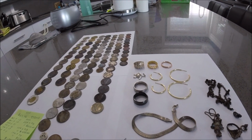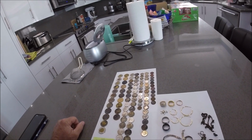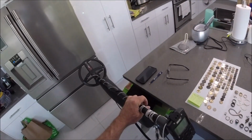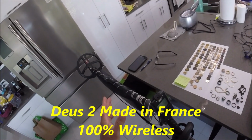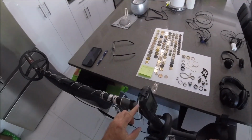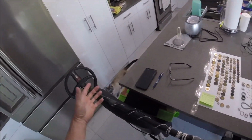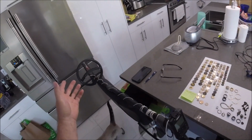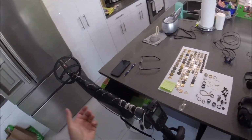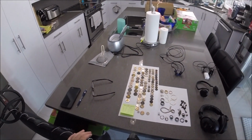But I was using the Deus 2, and it worked out super great. Super great machine. Goes real deep. Let me pull the Deus 2 out for a second. I'll show you. Hold on. Okay, this is called the Deus 2, made in France. Basically, it's 100% wireless, but when you're in the water, you lose signal. That's why they put a little cable here that runs to the box, because radio waves don't go in water. That's a 9-inch coil. I had a 13-inch coil, but I found it too heavy. And this coil goes so deep, half the targets you can't dig; they're just way too deep. But I went down like a foot and a quarter, no problem, loud and clear.